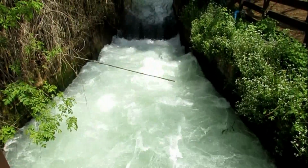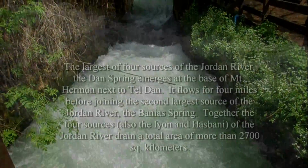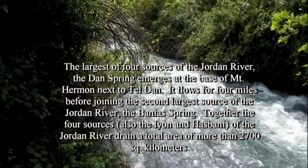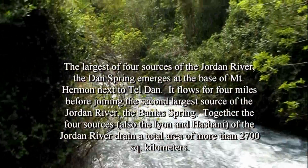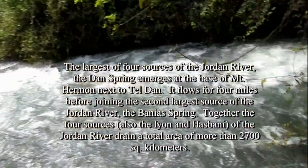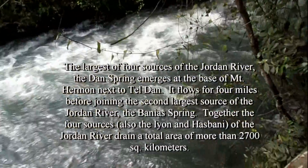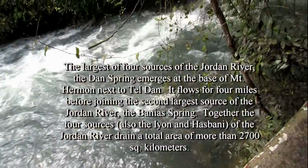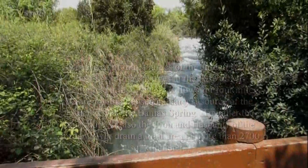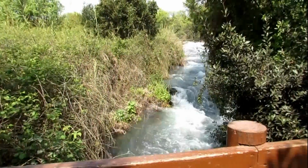The largest of the four sources of the Jordan River, the Dan Spring, emerges at the base of Mount Hermon next to Tel Dan. It flows for 4 miles before joining the second largest source of the Jordan River, the Banias Spring. Together, the four sources, also the Ayoun and the Hasbani, drain a total of more than 2,700 square kilometers.